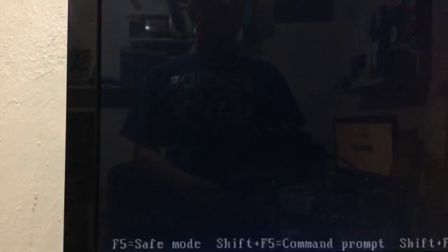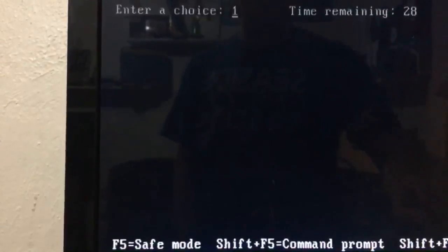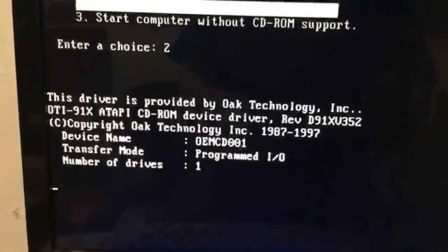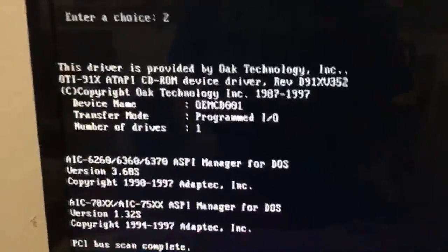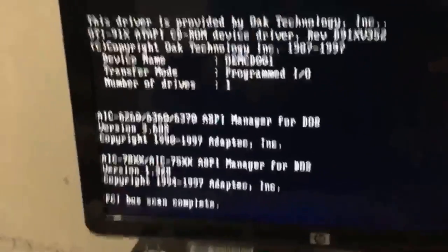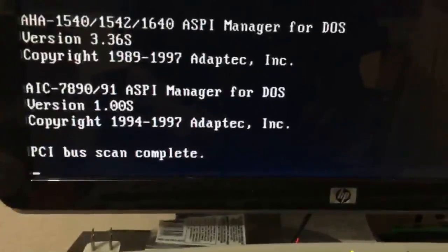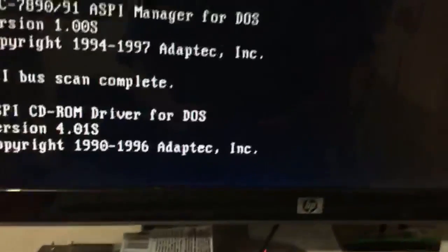Oh, hey! Taking advantage of it while I can. It does boot. Okay. Woo! And it found the CD-ROM drive. Okay, cool. Panic attack averted. I thought it wasn't going to boot off the disk for a moment, but it actually does now. Okay, cool. Alright. Stream can continue.